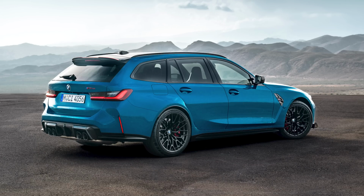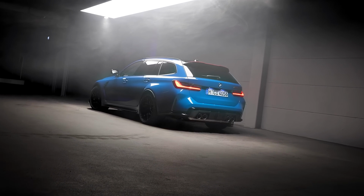But I know if I had the money in the bank, burning a hole in my pocket, if I was a millionaire, I wouldn't be caring about 10, 15 grand here or there, and I'd definitely order one. But yeah, that does make it about 6 or 7 grand more than an M5 Touring, although obviously this is a very special version of the M3, and the M5 Touring is the base with a mere 727 horsepower.